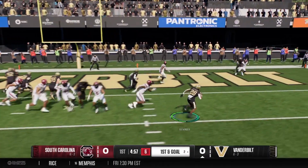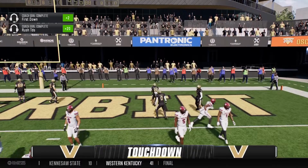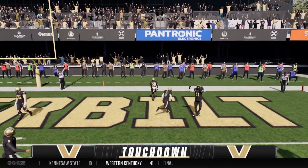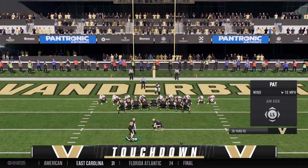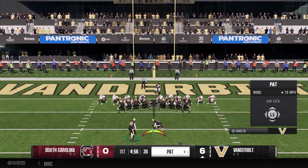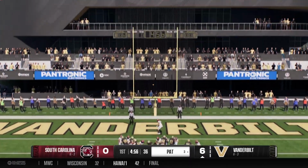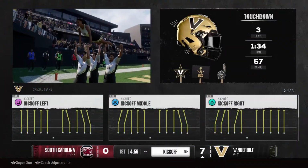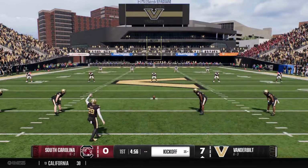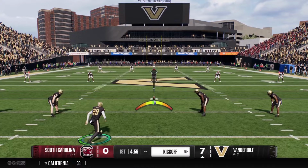Barges ahead. And he takes it to the house. Touchdown, Doors. Quick strike touchdown comes out and jumpstarts the offense. And man, we see this in college football, so much explosiveness and firepower, and we get high-scoring game after high-scoring game, and it looks like we're on pace for one of those right now.